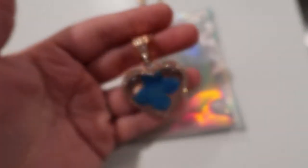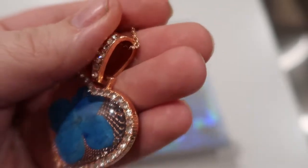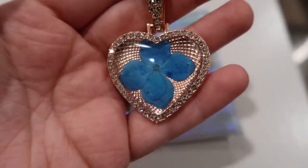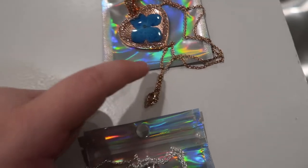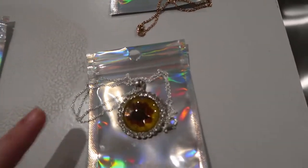This one is a rose gold. It's encircled in rhinestones as well. It has a bunch of rhinestones up on this part as well. These ones actually move though, the silver ones do not. And then this just has a blue flower in it. Nothing extra, but it's turned out really pretty. I love the blue against the rose gold. And it does come with a chain. So this chain here is 17.7 inches. It is a rose gold plated sterling silver chain, and this is an alloy metal pendant. All of the pendants are alloy metal.